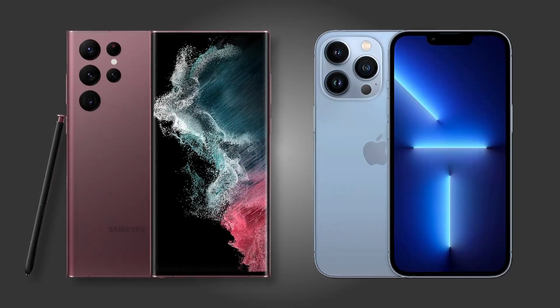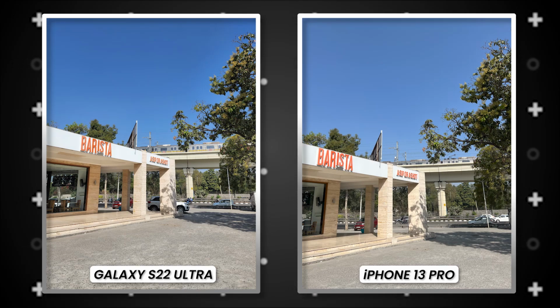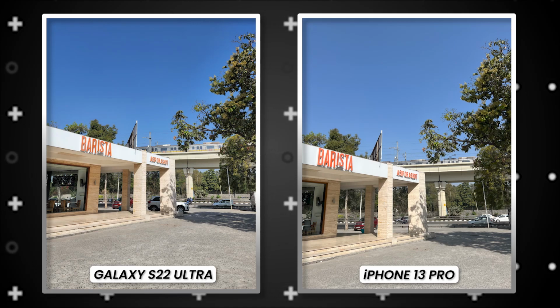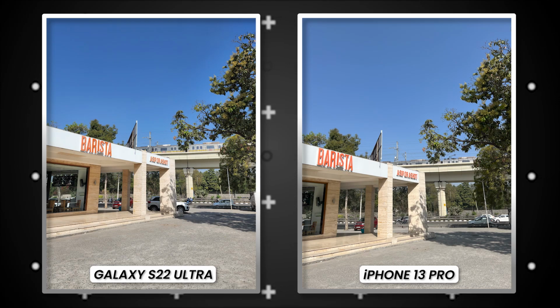Now before we jump to the samples, you can pause your screens to take a quick look at the camera specifications of both smartphones. And with this out of the way, let's begin. Starting with a photo of a place where I usually take my morning coffees on the way to work. So at first glance, you see a very similar treatment from both phones when it comes to the color tone. Actually, if I have to pinpoint, the sky does exhibit a slightly deeper blue in Samsung's photo, while the orange in the text looks punchier in iPhone's photo.